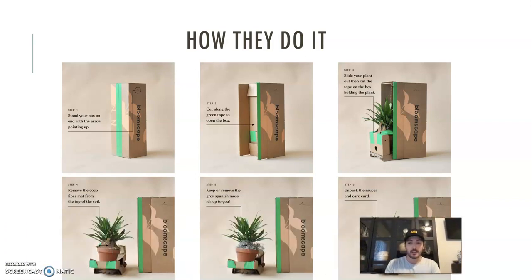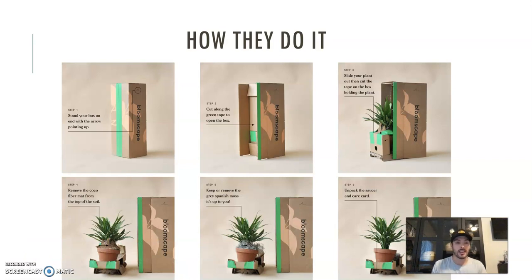The roots and the soil are wrapped in a coco fiber mat on top of the soil that really keeps everything in. And the soil also has, as I'll talk about in a minute, a bonding agent in it that keeps the soil packed down and doesn't disrupt it so much in movement. To also keep the temperature, not of the leaves of the plants, but of the soil, it's wrapped in a gray Spanish moss. And that's something, as the picture says, that you can either keep on or take off, but that's really used for transportation. So you can see just from these pictures how well they really do their packaging.